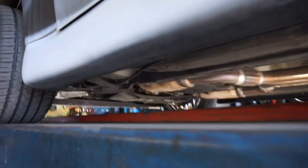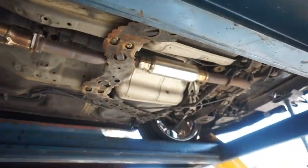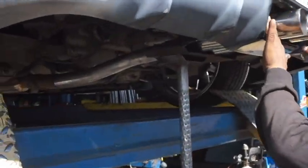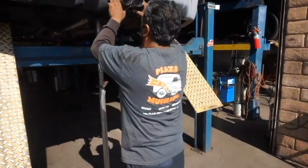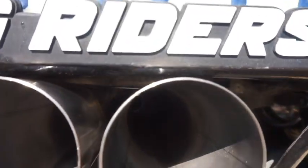You guys have been asking what my exhaust setup is. So as you can see, we have the stock cats into a Y pipe, 2.5 into a high flow resonator, and then 2.5 inch back into a muffler delete. Into that. That's the setup. Some spacers.